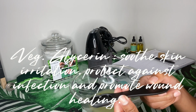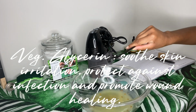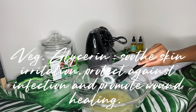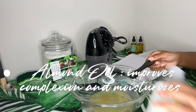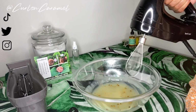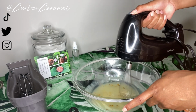Once it has cooled for a bit, I like to add in the vegetable glycerin as well as the honey. I don't know how I lost the footage, but me adding in honey did not make the cut, y'all. But almond oil as well. The almond oil I like to add after it cools because it will cook off. And after it sits for a bit, I like to go in with my hand mixer.